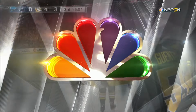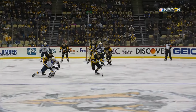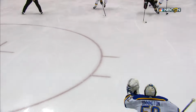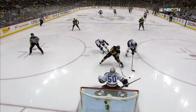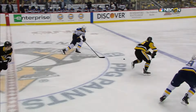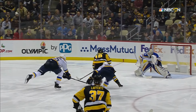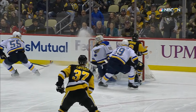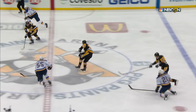Well, the Blues had the puck. It's forced turnover by Malkin. Lafferty to Galchenyuk, looking for his second on the season. Binnington gets a piece, but not enough. And I love the anticipation by Lafferty once he knew that Bozak was in trouble and was able to get that to Galchenyuk. That's a big goal for Galchenyuk.